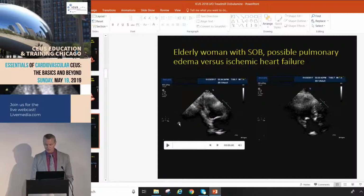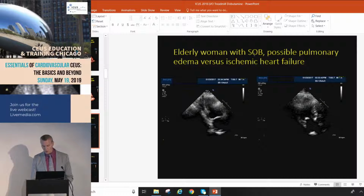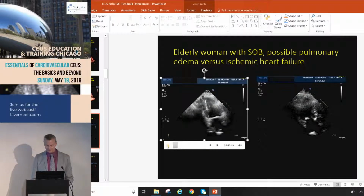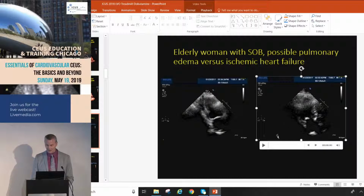Several other examples here. This is an example of just a recent patient we had. An elderly woman with shortness of breath, and the question was pulmonary edema: non-cardiogenic versus cardiogenic? You can see the unenhanced image. This is a high MI, unenhanced image, so we're transmitting at 1.4, receiving at 2.8. We're getting some kind of ugly artifact in here, maybe a rib shadow or something, creating that, but it's clearly interfering with the image.